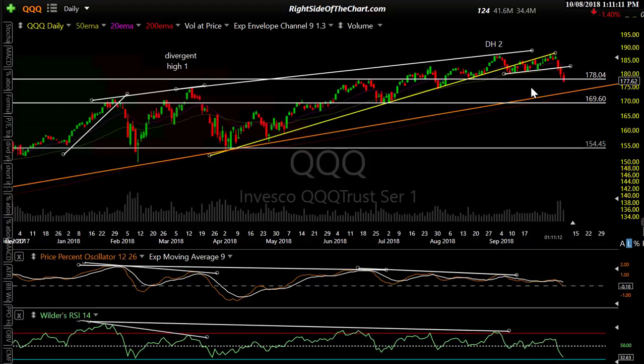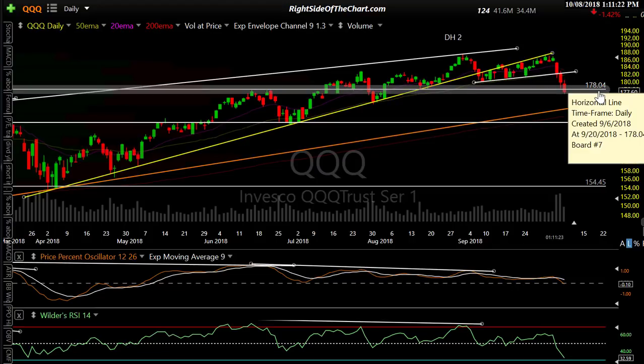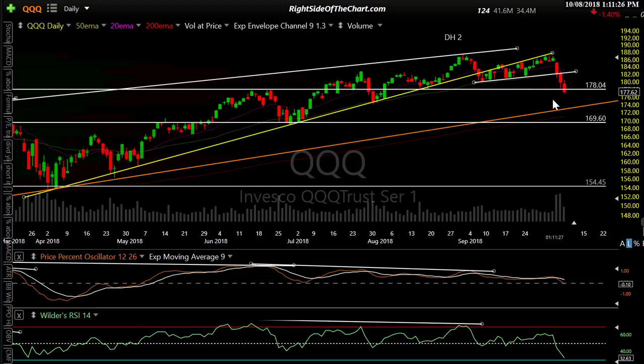A couple things to note. First, let's just go over the resistance and support levels that we're at. We're down again, another nice down day, three big red candles in a row. This is a daily chart of QQQ. There's that minor uptrend line broken. This 178 support, we're trading below it now, but not by a whole lot.